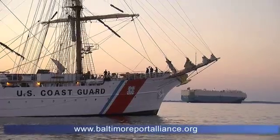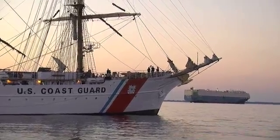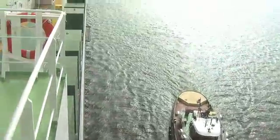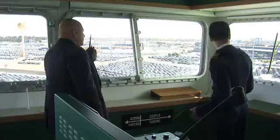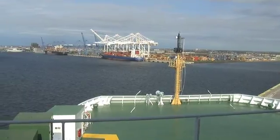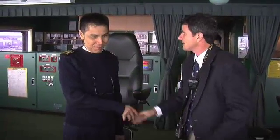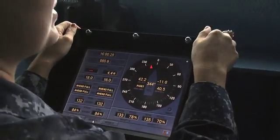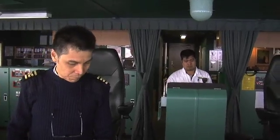We have just over 2,000 arrivals to the Chesapeake Bay every year, and of course 2,000 departures, and we have about 1,000 ships that are shifting within the harbor. Altogether, we do about 5,000 ships a year. Many of us have been ship captains, and a ship captain is trained and very well equipped and able to take care of his ship and navigate it at sea.